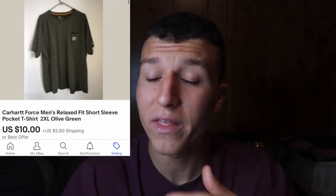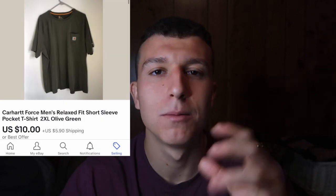I can go on and on about the awesome things that I found, and we're going to touch on another garage sale score that also sold for me that same day. And then here is one of those items in my house that I no longer wore. I think it was actually my dad's. Here's this Carhartt 2XL olive green pocket tee. So it was basically free, and I sold it the same day for $10, and the customer paid shipping. So another quick 10 bucks you can make on a hot day.